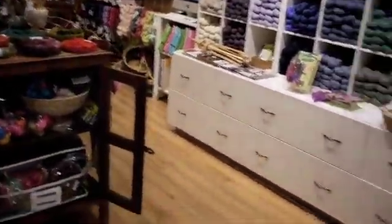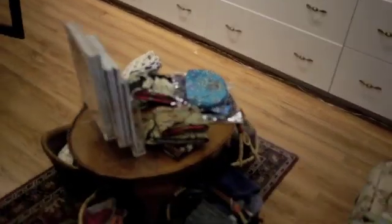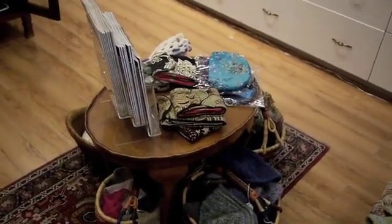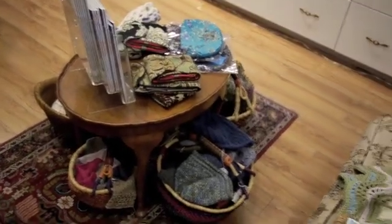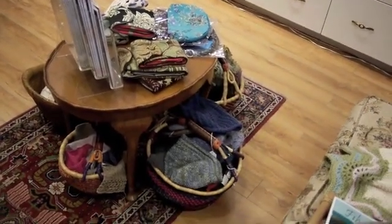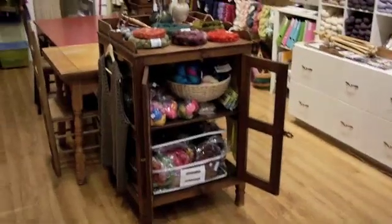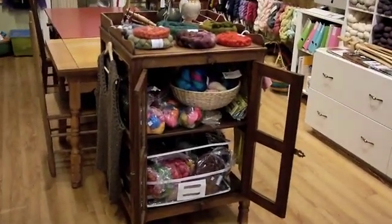In the center of the store, we usually have a table with a little bit of a display on it. Right now this has some needle cases from Offhand Designs, as well as the latest Vogue Knitting. We usually have baskets full of samples, so there's a whole bunch of my hats on the top of that one. And this is our fiber chest of goodness. Hello, fiber chest of goodness.